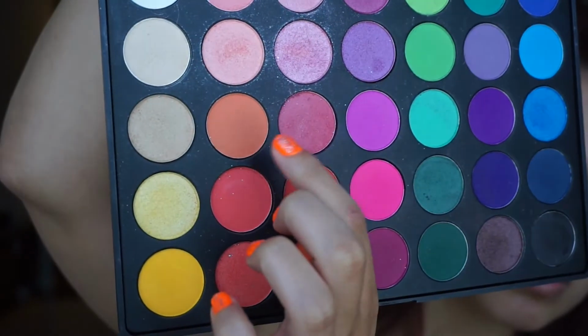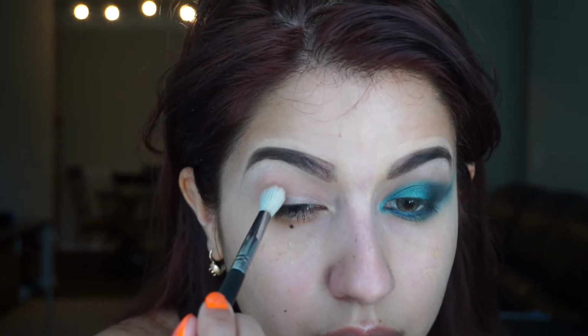So next, going in with the Morphe 35B palette, I'm going to be taking that light orange color and basically putting this on top of the first color and just blending this away with my blending brush.